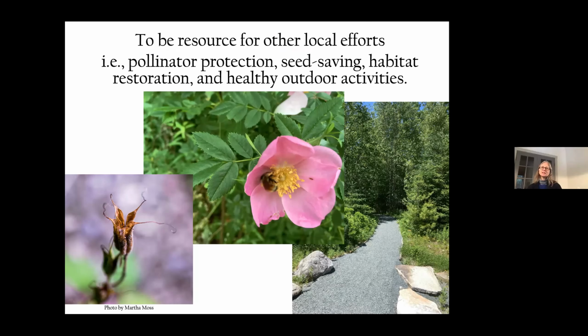Pollinator protection is another effort. So most people think about bees when they think about pollinators, but our native bees are in a lot of trouble and need more food, basically. So pollen and nectar from our natives are going to be helpful to them. But there are also bumblebees, other sweat bees. There are a lot of different kinds of bees, flies, hawk moths that I just mentioned with the sphinx moth. They are pollinators as well, and also hummingbirds.